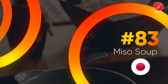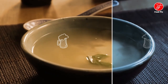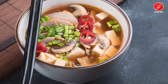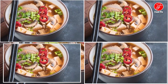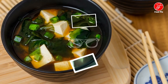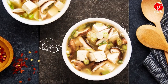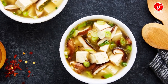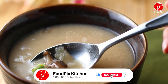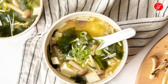Number 83. Miso soup from Japan. Score, 4.1 from 5. Miso soup is a traditional Japanese soy-based soup made from a stock called dashi, miso paste, and various additional ingredients such as seaweed or tofu. It is estimated that more than 70% of Japanese people consume the soup for breakfast, although it is commonly available at any time of the day. In Japanese restaurants in the United States, miso soup is often offered as an appetizer. The soup is thought to have medicinal properties, as it alkalizes the blood and revives the nervous system.